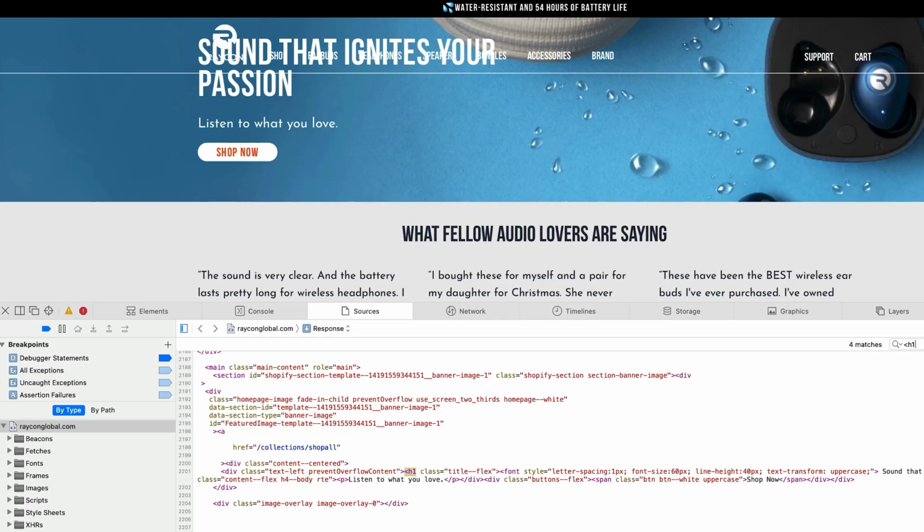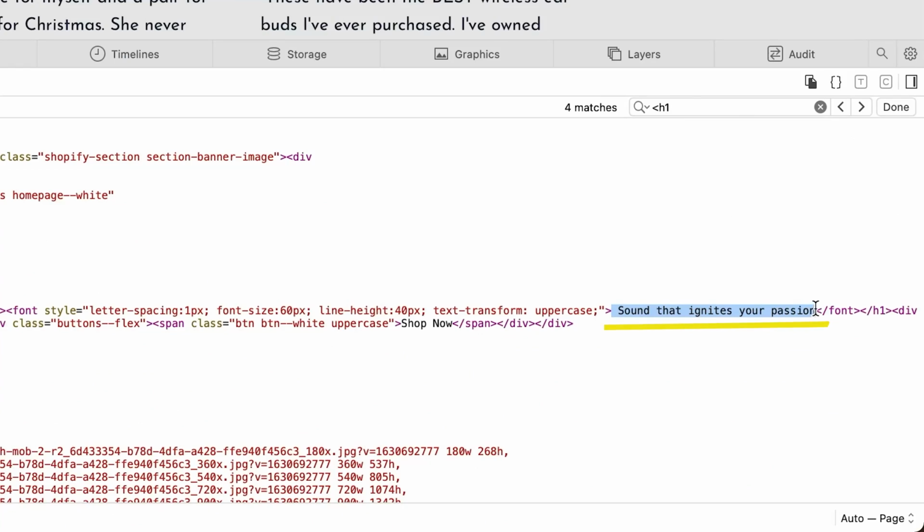For example, here on the Raycon Global site, if we have a look for their H1 tag, we will see that their H1 is this main title here, Sound That Ignites Your Passion. Now, if they wanted to further optimize this for search, they could include their target keywords, so for example, wireless earbuds, but they haven't chosen to do that. Now, each of your pages should have one H1 and no more. If you're adding additional copy to your page, don't include further H1s, because usually your theme will have assigned your collection title or your product title an H1 tag already.